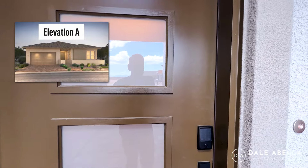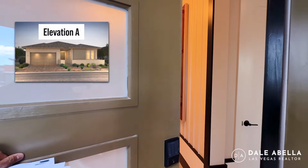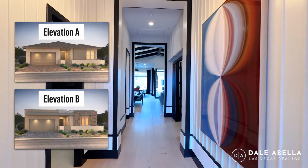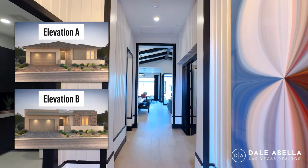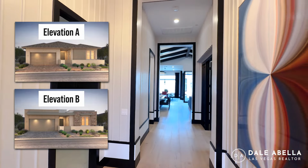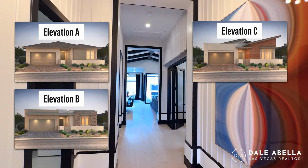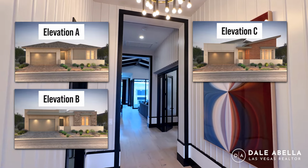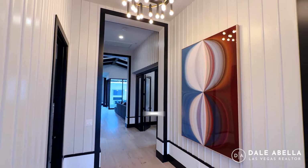And there's going to be some areas like the living room that you'll have 12-foot ceilings. But if you want to go with elevation B, your primary bedroom will also have 12-foot ceilings, as well as the dining room area. And then elevation C is the most expensive. You're going to have vaulted ceilings in the living room. It's going to be 14 to 16 feet high.